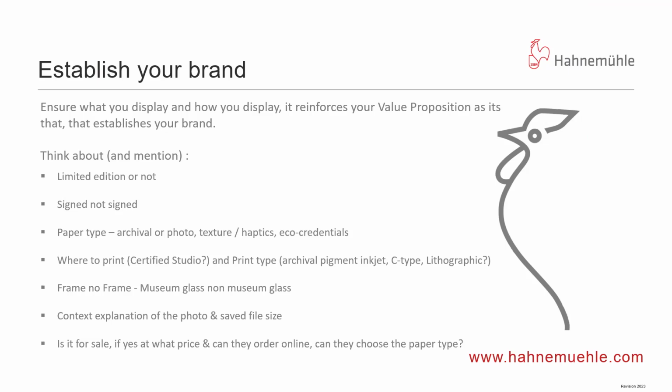If it's for sale, at what price? And then can they order online? So a lot of people might go to an exhibition and say, well, I really like that, but I'm down in London for a few days. I don't want to travel around with it. Can I order it online? And if I order it online, do I have to have the frame? Can I just order the image and then get it framed how I want it? Oh, and can I choose the paper potentially that it's printed on? All those things, of course, are entirely possible if you set them up to be offered in that way.